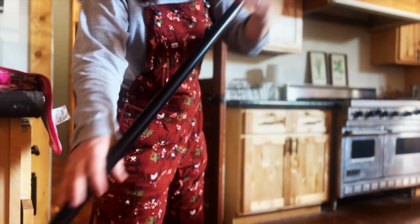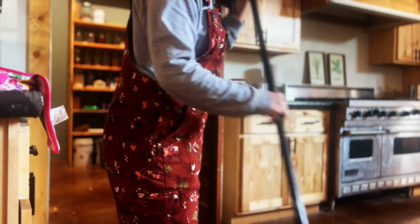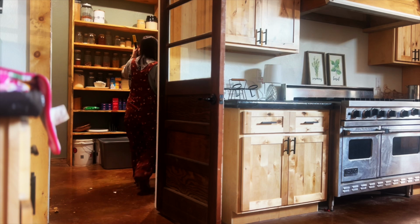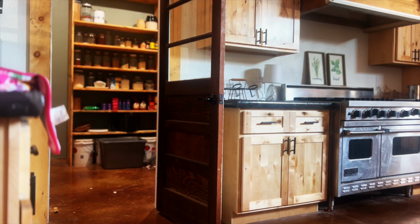The broom has been working just fine, but my husband has replaced all of the broom handles with these really long ones for some reason. I don't know. And it has been working.